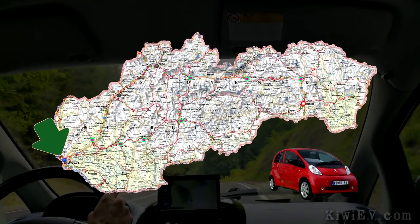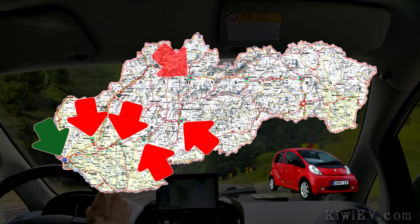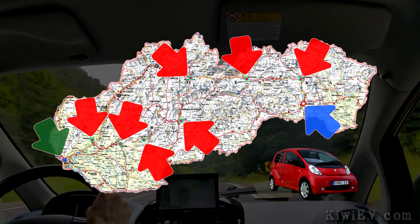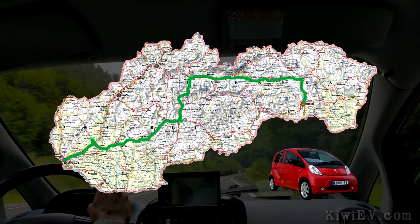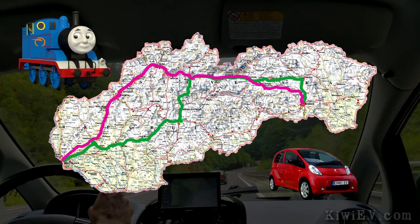From the starting point, here, I'll be stopping to recharge here, here, here, here, here, here, and here, meeting for dinner here in Košice. I'll be cutting across the middle of the country, like this, while Veronica will be taking the train going up and around, with the last one to Košice buying dinner.